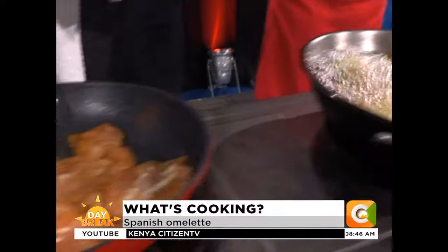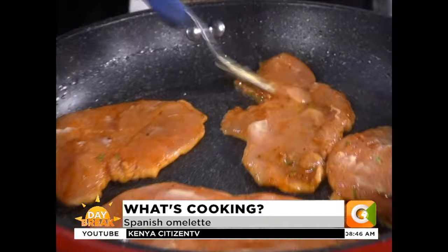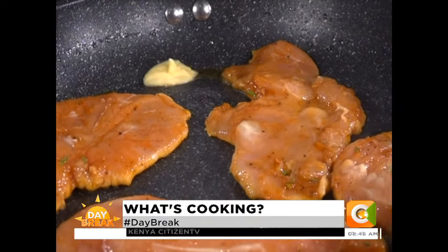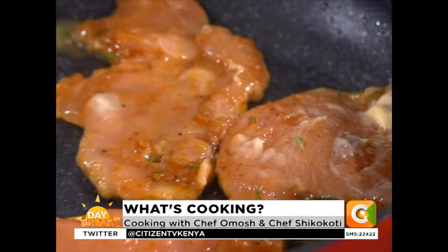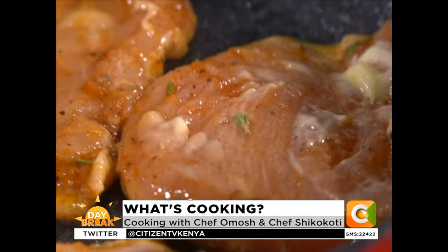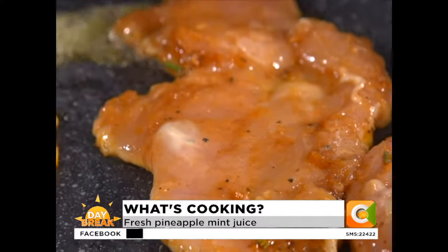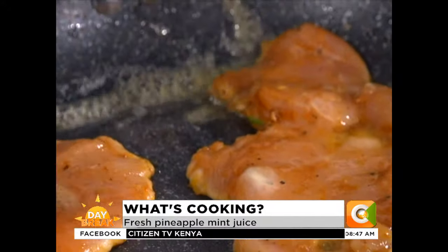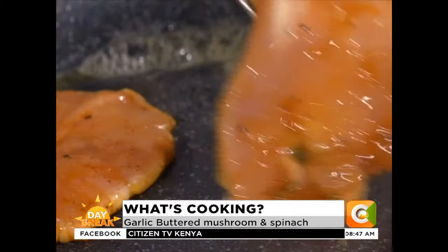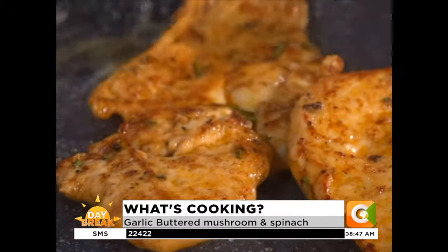And then you're adding some butter on top. I want the butter to mix with the natural juices of the chicken, so that I do what we call basting. Basting, yeah. I'll get this and pound the powder. Okay, all right. Pour it over the top. Very well.